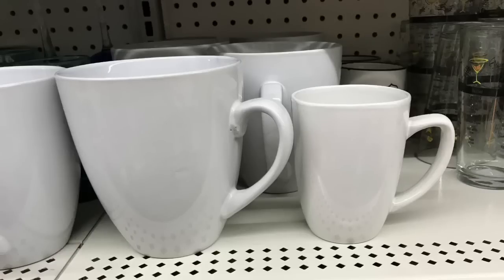Look at the size of this mug. The mug on the right is the regular large mug from the Dollar Tree. The mug on the left is the size of my face.